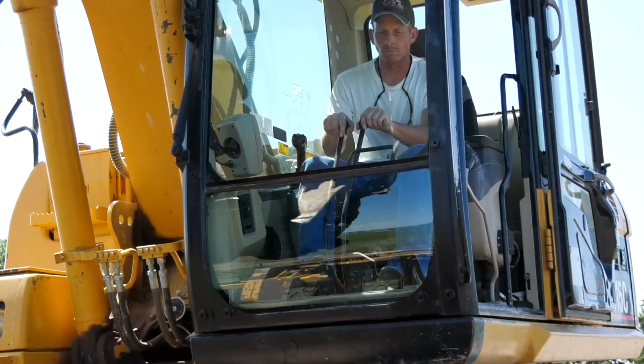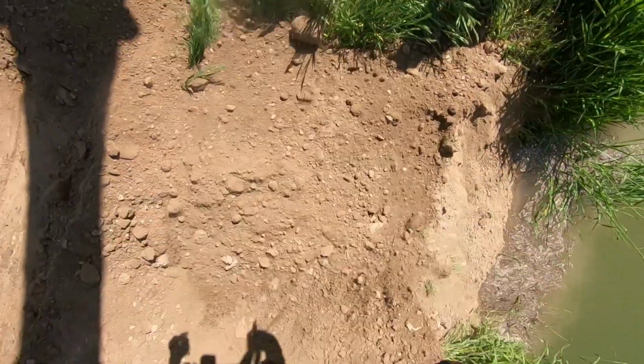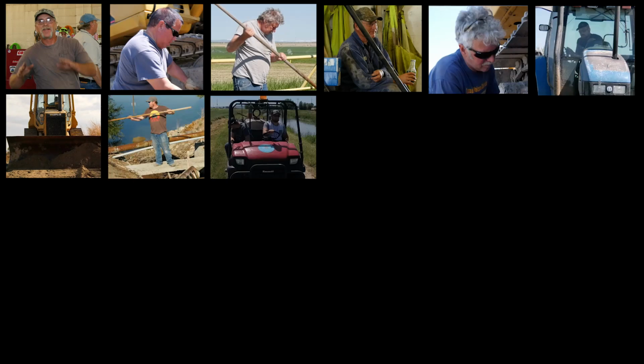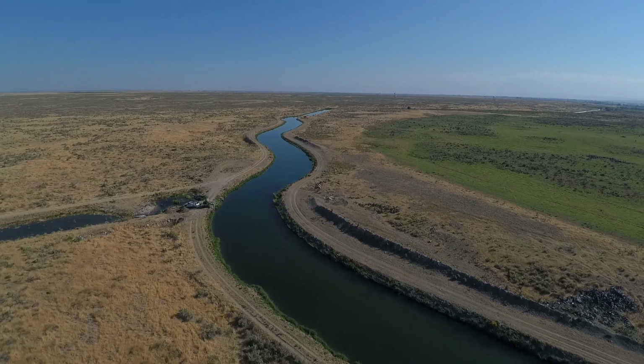Maintaining 190 miles of canal is no easy task. From fixing leaks to maintaining proper flows, the employees for the Aberdeen-Springfield Canal Company are like the water in their canals, always in motion.